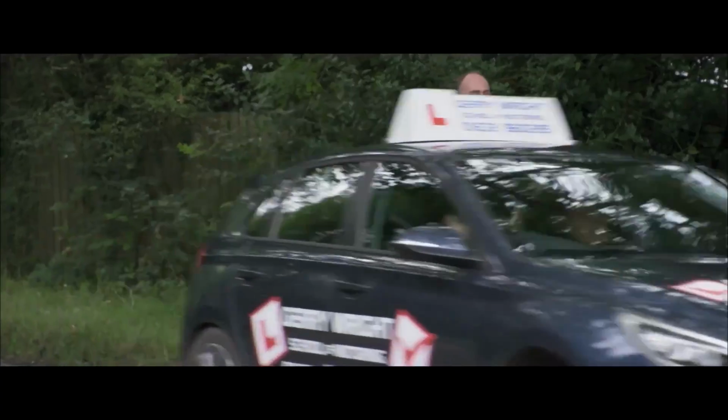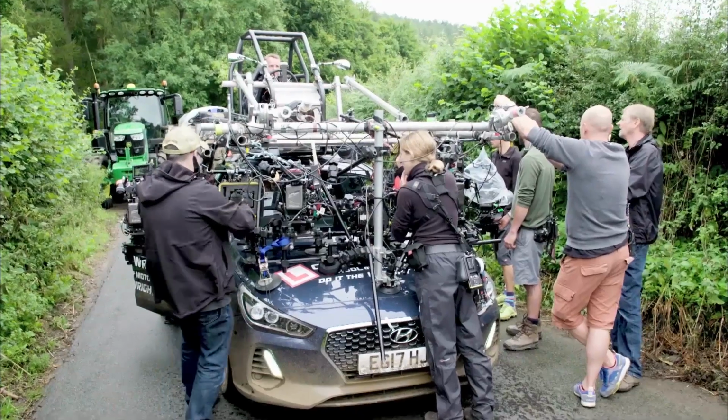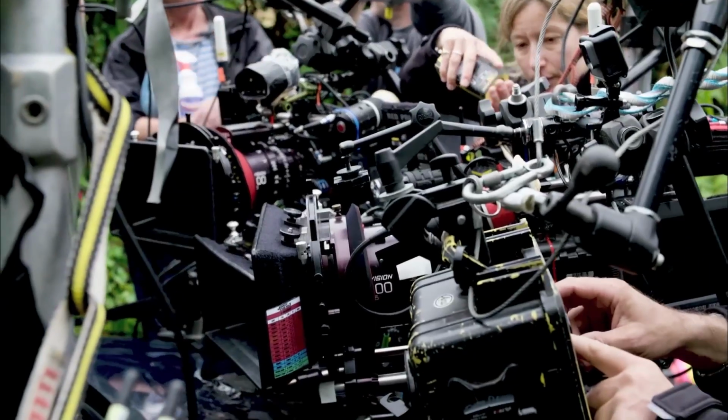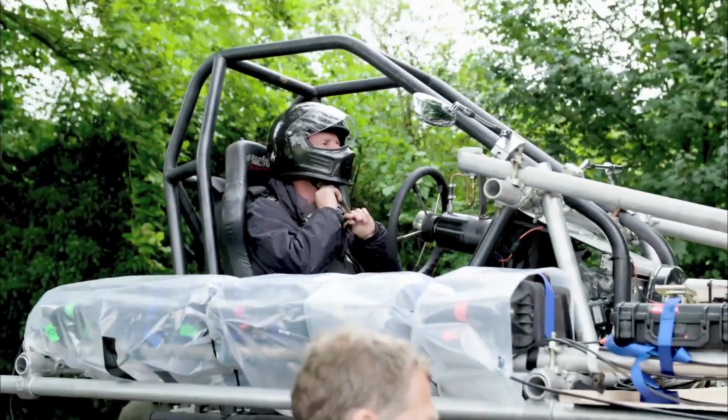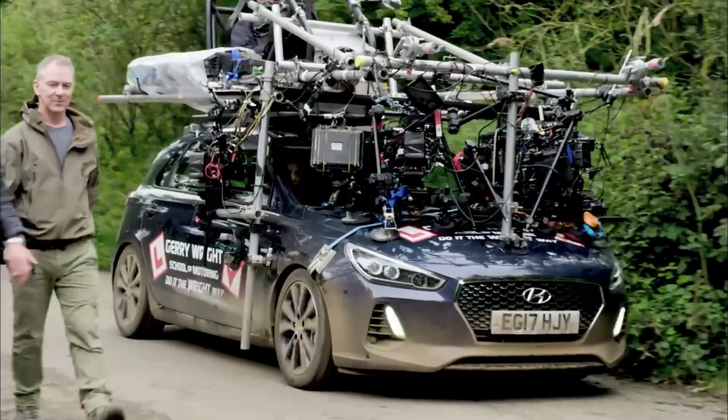There's quite a bit of dialogue in the car, so for the actors to drive and speak at the same time and get all that coverage is quite difficult. So we had a pod car, basically a driver sitting on the roof of the car in a cage, and he takes over the whole control of the car.